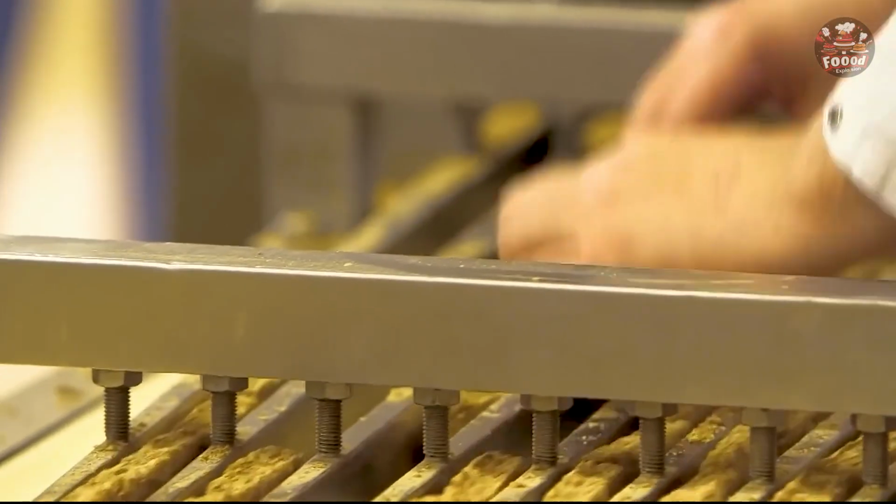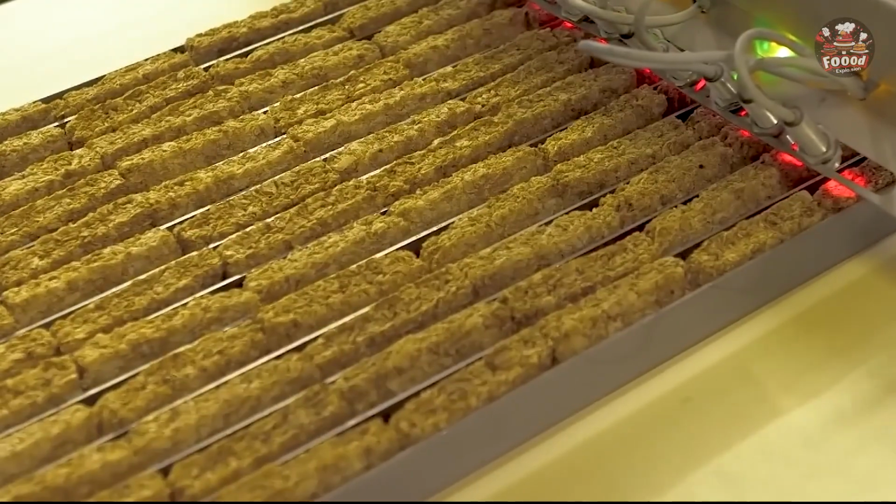Some people crumble them over yogurt or oatmeal, use them as a base for homemade granola bars, or incorporate them into dessert recipes for added crunch and flavor. Must try that.